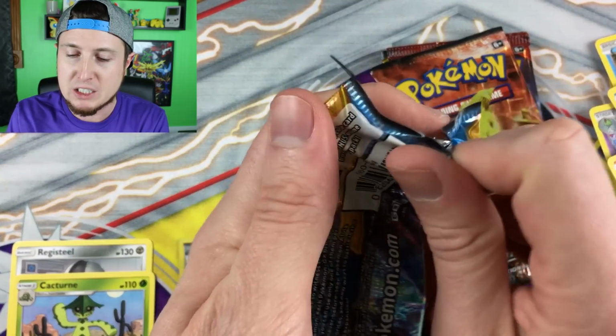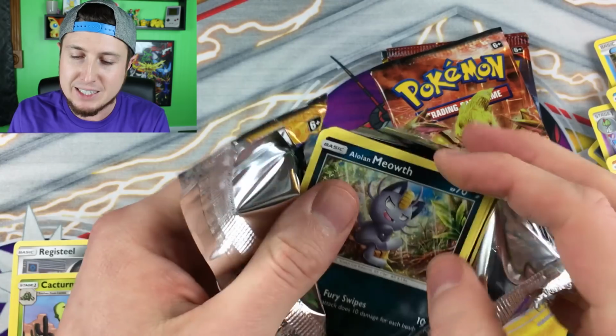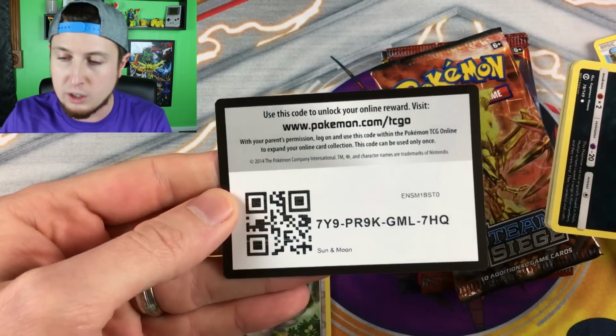And then next up, we have the Sun and Moon base set. All right, guys, fingers crossed. Fingers crossed that we can break this non-holo streak and get something finally. Code card. There you go.